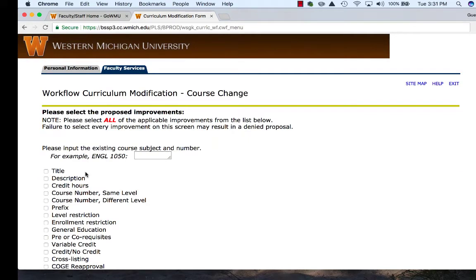After clicking on Next, we can put in the course number that we're changing, with a space between the prefix and the course number. If we do this correctly, we will pull up information from the existing course, which will make completing the form easier.